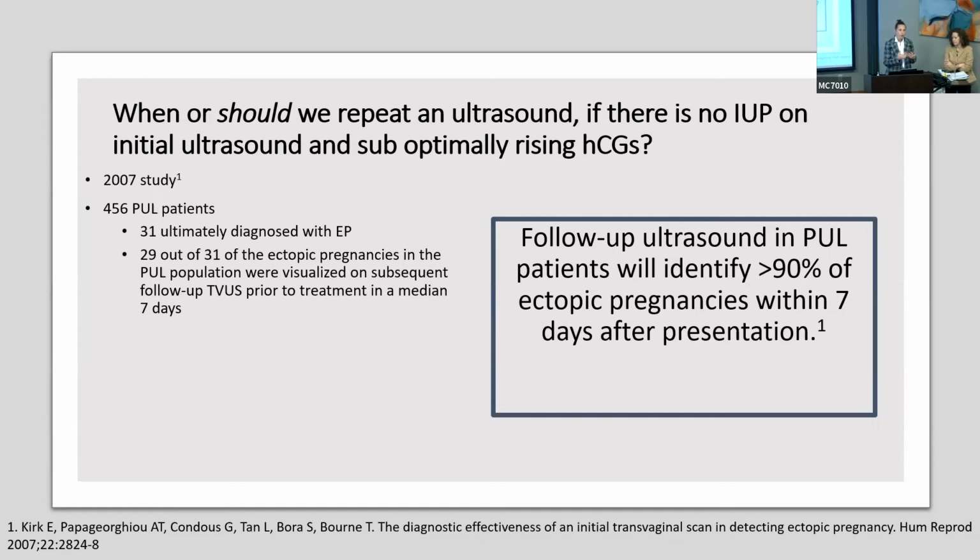Ultimately, 7%, or 31 of those 456, were found to have an ectopic pregnancy based on villi at the time of laparoscopy. So then they looked at those 31 patients that were verified to have an ectopic pregnancy, and 93.5%, or 29 of them, had findings that were suspicious or diagnostic for an ectopic pregnancy on a follow-up ultrasound. And the median time between scans was about 7 days. So they concluded that if you're still following along HCGs a week later and you don't know, is it in the uterus, is it ectopic, an ultrasound can be very helpful. And if you have an ectopic, 93% of the time, you're going to see signs of that on that ultrasound.